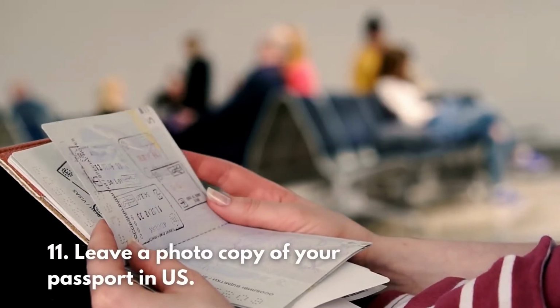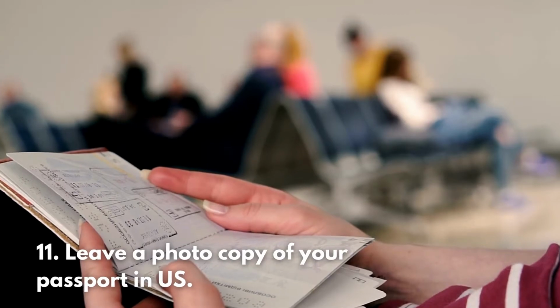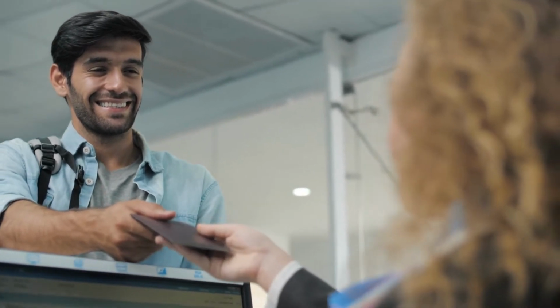11. Leave a photocopy of your passport, credit cards, and American identification with someone in the U.S. This is an extra precautionary measure. But if your wallet or passport is stolen, having one piece of paper with all of that crucial information is very helpful. Pack one with you and leave one stateside.